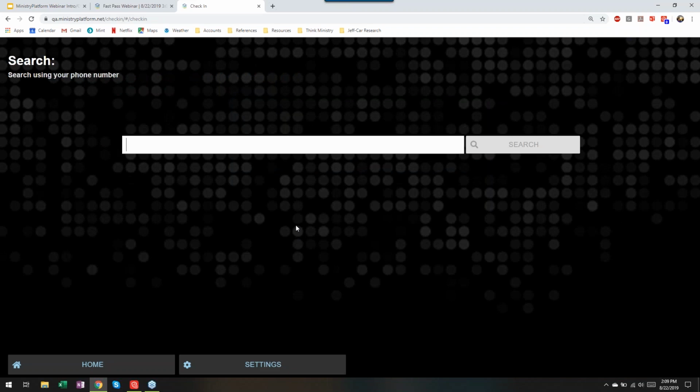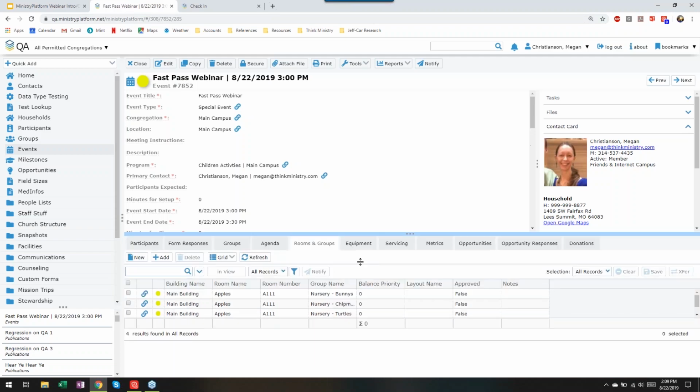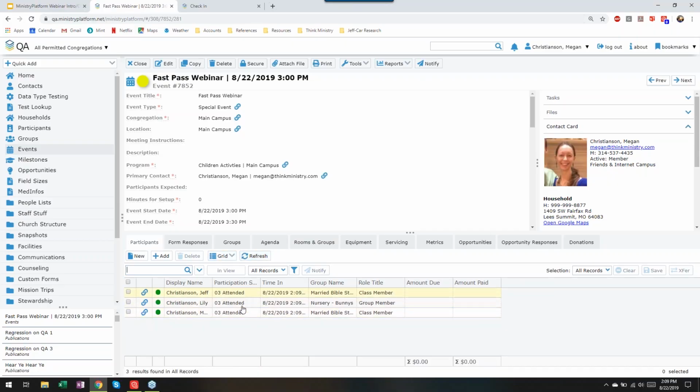Basically it goes through. It figured out who needed to be checked in, checked them in, there's that optional print preview, and it's done. It would have printed labels if they needed labels. And then if I go back and refresh, we can see that now all 3 of my family members that were in my little QR code have been checked in at that appropriate time. So very cool. And I will try not to steal any more thunder.